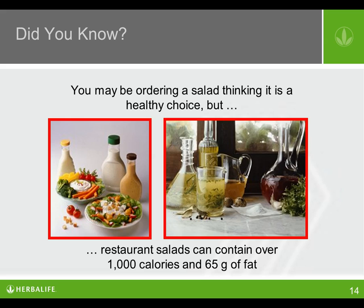Add some grilled fish to your salad, a sprinkle of nuts, or some diced avocado, and then dress your salad lightly with an olive oil-based salad dressing.